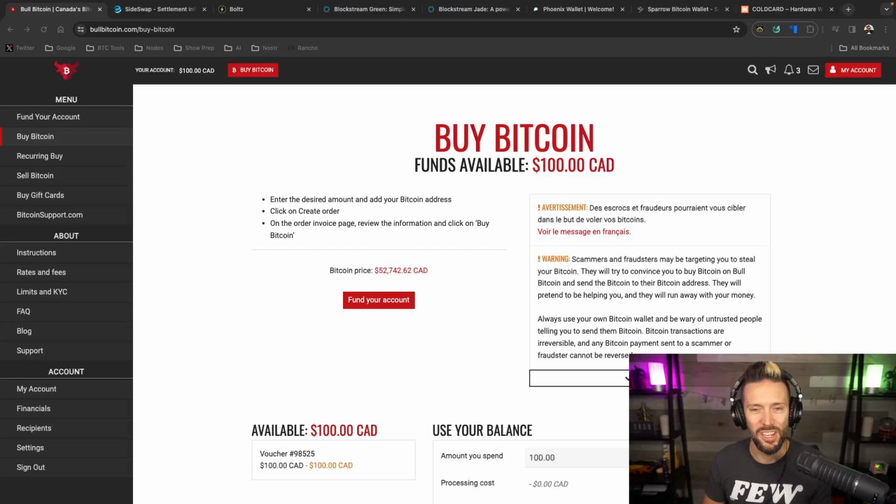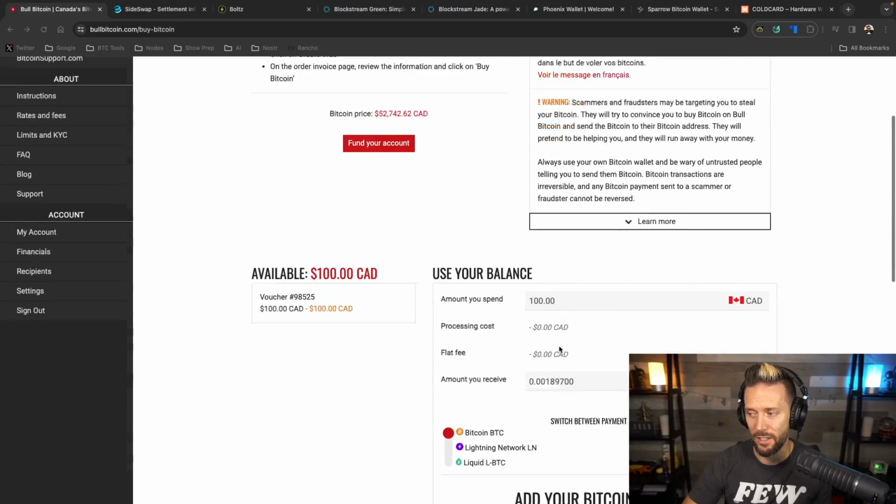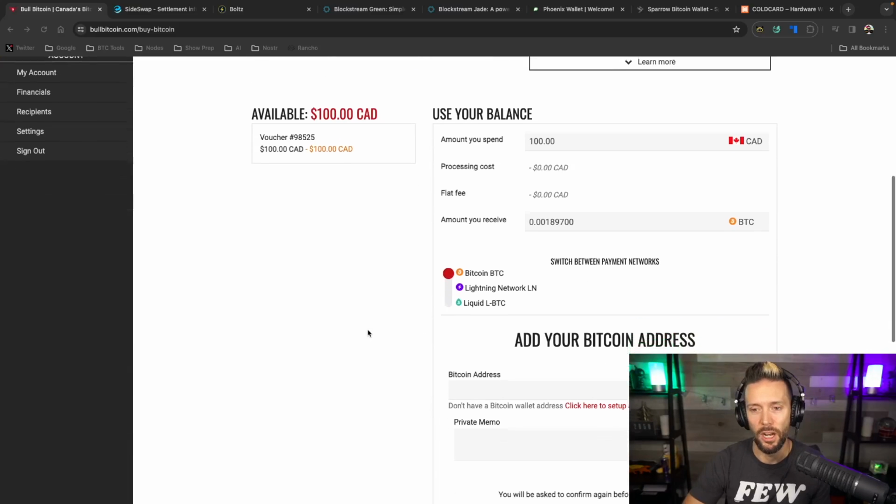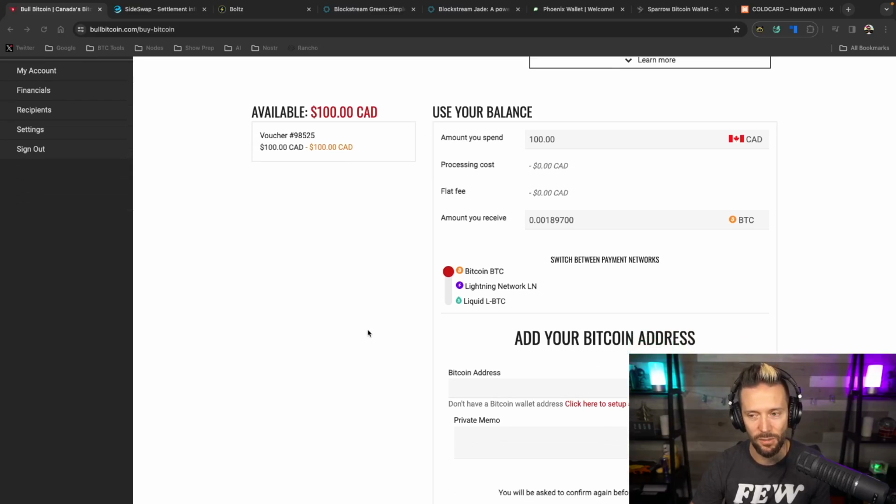Now, I will say that Bull Bitcoin is already set up so that all of the additional hops that I'm about to do here are not necessary. Why is that? Well, because they have the option to withdraw directly to Lightning or directly to Liquid. I mean, these guys were prepped and ready for high fee environments. So hats off to them. Thank you, Bull Bitcoin, for being awesome.